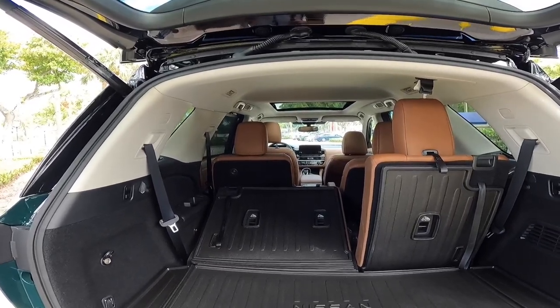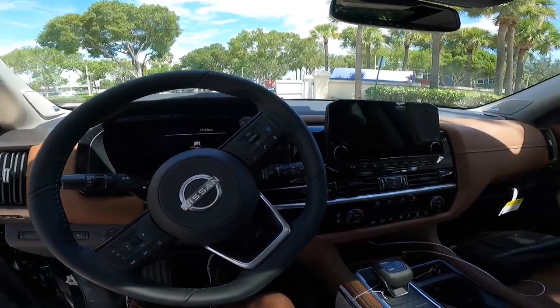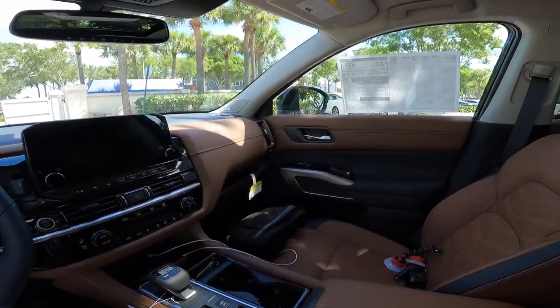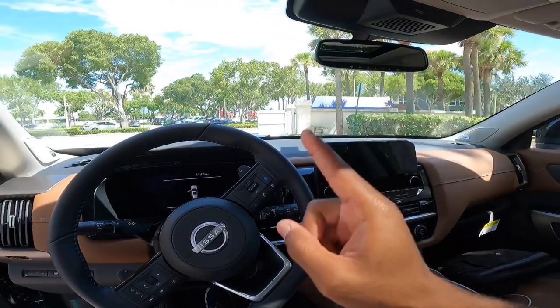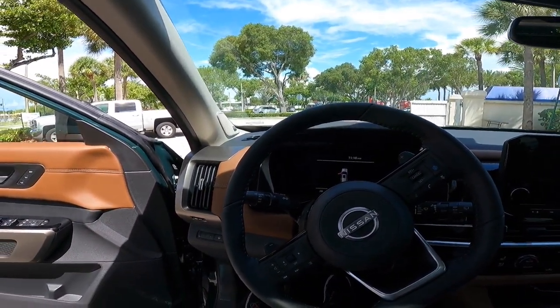But let's hop into the interior of the Pathfinder. Sitting in the interior of the Nissan Pathfinder Platinum, this one does have this nice, beautiful two-tone color combination. I do like the nice brown. It looks really good with the green exterior paint, which I think is how I would configure my vehicle to look.